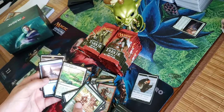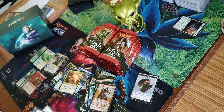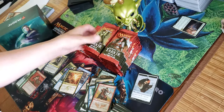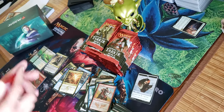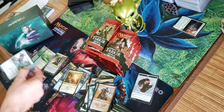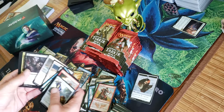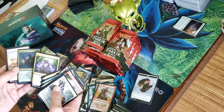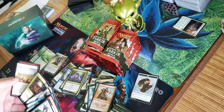So there's another Windswept Heath. We've hit another fetch land. I have another one of these, actually, that I hit in another box. So that gives us three of foil and two regulars. We'll continue down the line. So we're already at two fetch lands in the first stack. We have two stacks to go. We're not even a third of the way through the box. Sounds good when you put it like that.